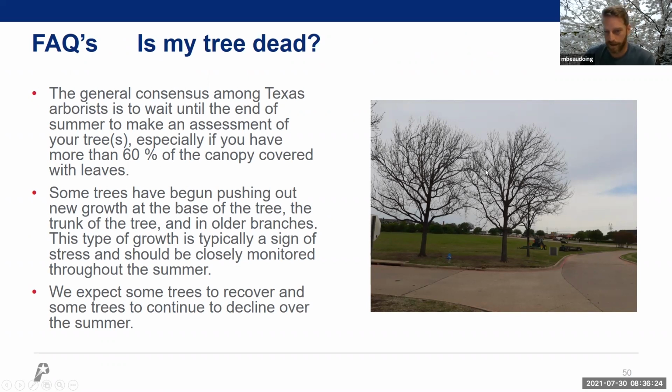These are trees over at our event center, where we lost a lot of trees. We had to remove them, but we will be replacing them with a future project. But the general consensus among arborists right now is to wait until the end of summer. We had the big winter snap, and we went through 2 months of extended rain. And now we're going to be going through a period of more of our summer droughts and high temperatures. So that's why we're saying, let's wait, let's give these trees time to recover.